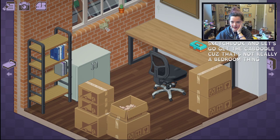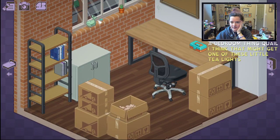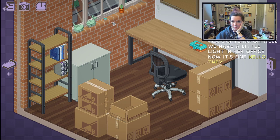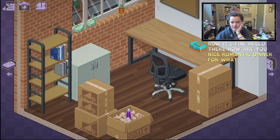I have a whale! I think that might get one of these little tea lights. Nope. Oh well, we have a little light in our office now, it's fine. Oh! Hello there, how are you? Oh, I'm fine, how are you? Nice romantic dinner for whales. Ooh, groovy little lava lamp.